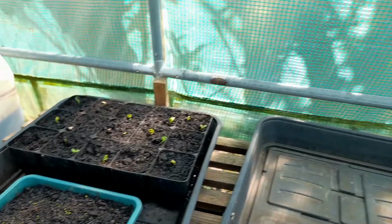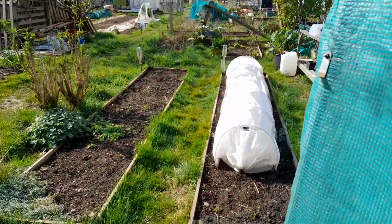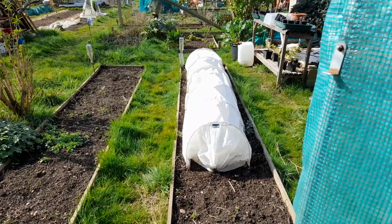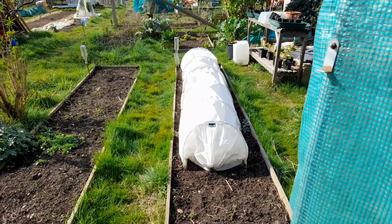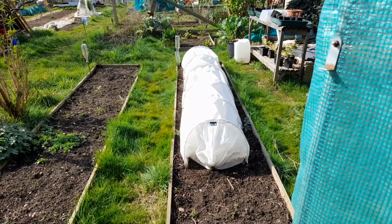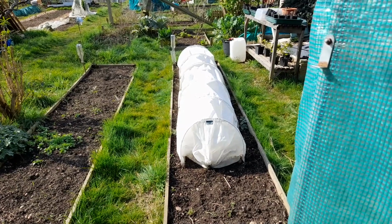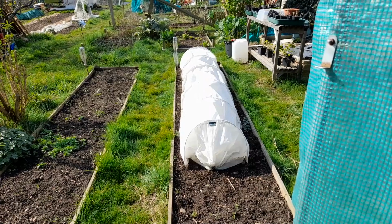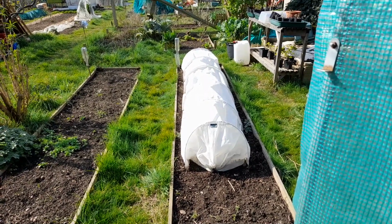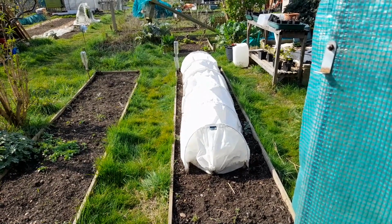I think what I'm going to do today is remove this tunnel. I don't think it's necessary anymore. We are going to get colder weather, but I think I'd rather have the sun directly on these and have colder weather. I think they are the marvel of 4 seasons, so should be fine in doing that. Right, I'm just going to get on and do that now.